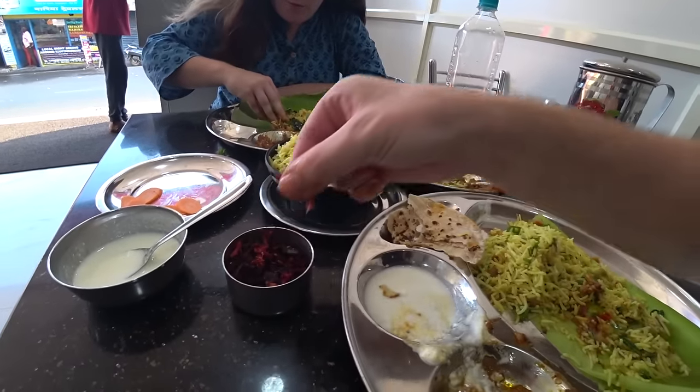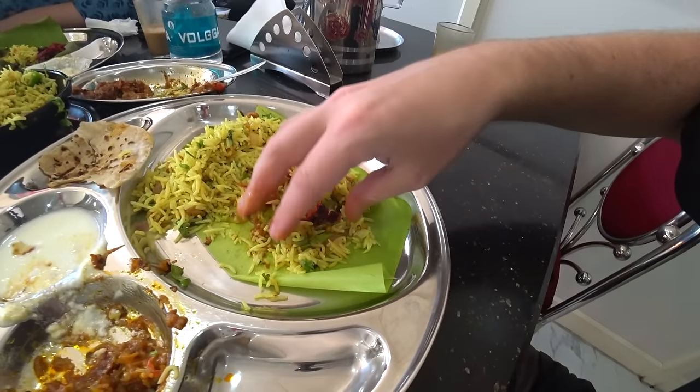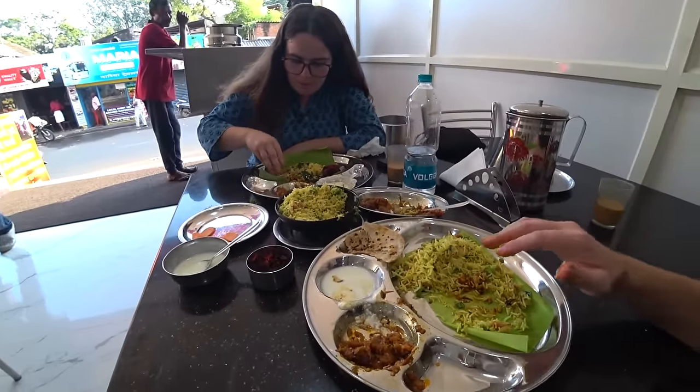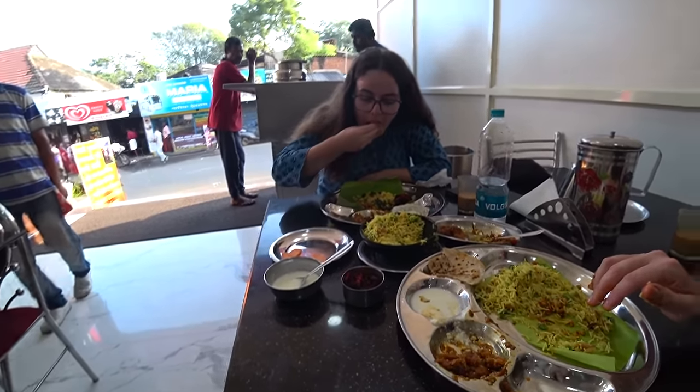And there's beetroot as well. The beetroot's not nasty, actually. Does it go well with it? Didn't expect anything from this meal, but everything's actually really good. So don't judge a book by its cover.